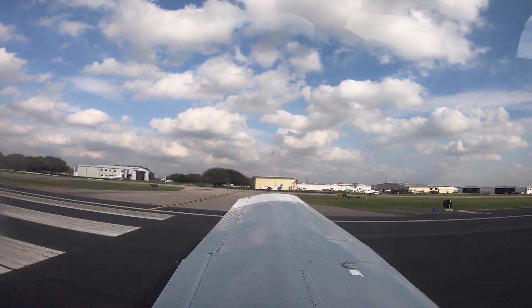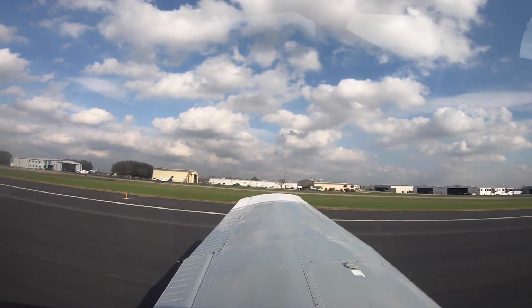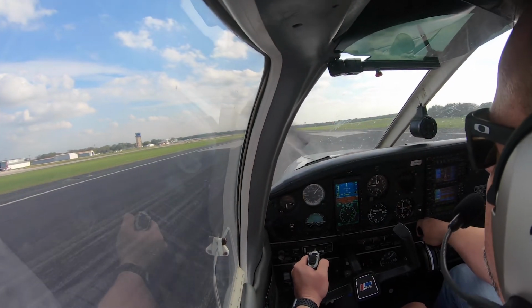Alrighty. Looks like the airspeed's alive. Heels on the ground. There you go. 2462 Charlie, holding short, runway 18. Just a little bit either on correction that way. 2462 Charlie, departing Cherokee's eastbound, proceed on course, runway 18, clear for takeoff.